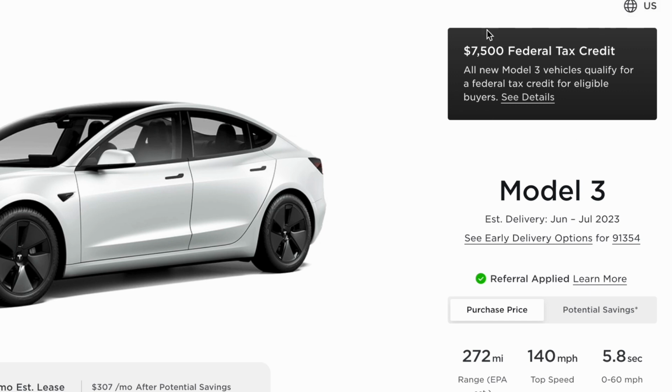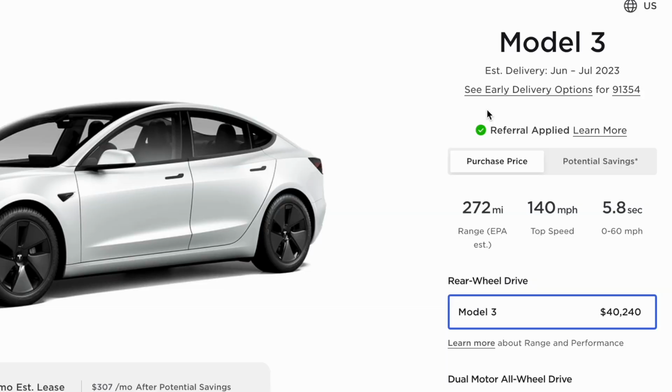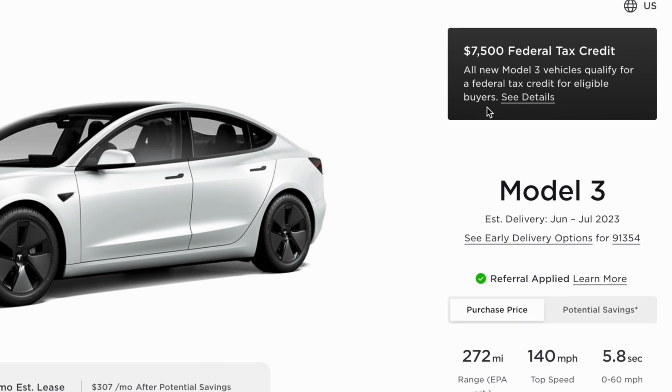$7,500 federal tax credit for all new Model 3 vehicles. That used to not be true of the LFP model, which is this one here, the Model 3 rear-wheel drive. That used to not be the case as of like 4 days ago. Something happened where I don't know if they opened up the Superchargers to Ford or something with the government, and all of a sudden now because those batteries come from China, those Model 3s are now open for the $7,500 tax credit as well. So that's another incentive for you to buy this month.